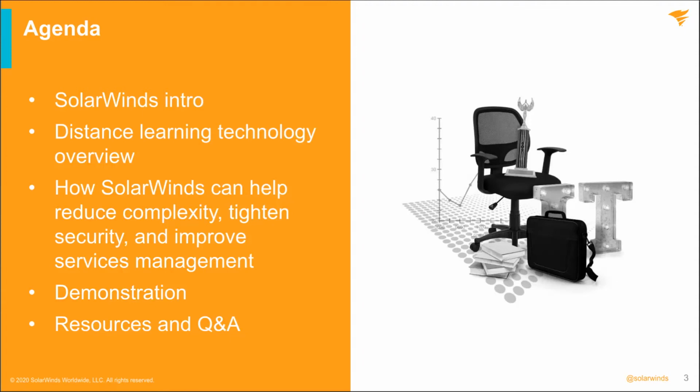So here's our agenda. We just went through the introduction. We're going to talk about distance learning technology overviews and how SolarWinds can help reduce complexity, tighten security, and improve service management. After that, we're going to go over a demonstration of the product, show you what are the things that we can do, how we do them. We'll discuss those. And at the end, we'll have some resources and Q&A time.